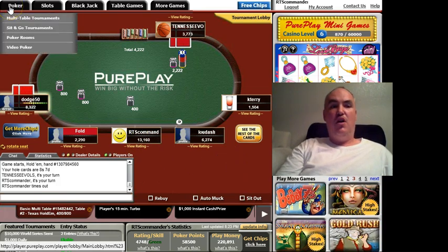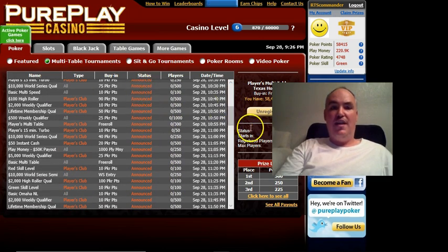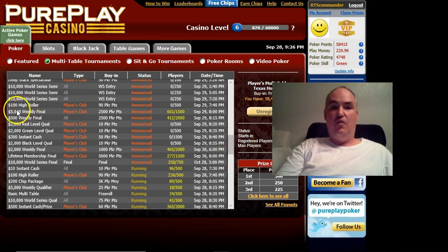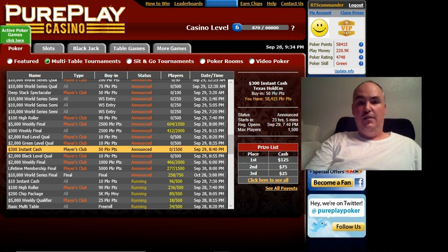Okay, and so if you want to find out what games are going on, this is the master interface that shows you all the games that are registering, all the games that are announced or coming up, and then it also shows you the finals. So right now I'm actually registered for the $5,000 weekly final. 600 people are registered and only 1,500 are allowed. I'm also registered for the $500 weekly final. I'm registered for the $2,000 weekly final.